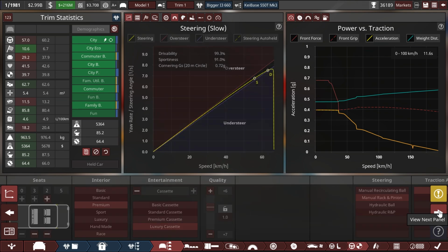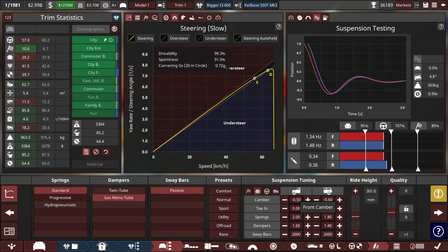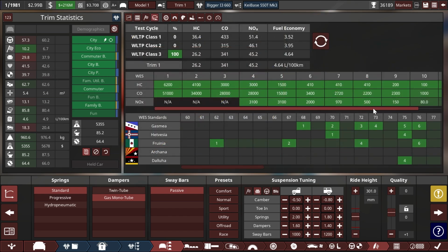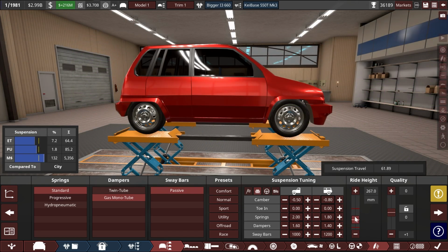This is fine. And now, do we need to change anything apart from some fine tuning to the setup here? Is this good? Yes, 100%. 4.8. Yeah, it's a little stiff. That's better. 7.0. Of course, emissions, no problem whatsoever. Where's 11? 25% margin.